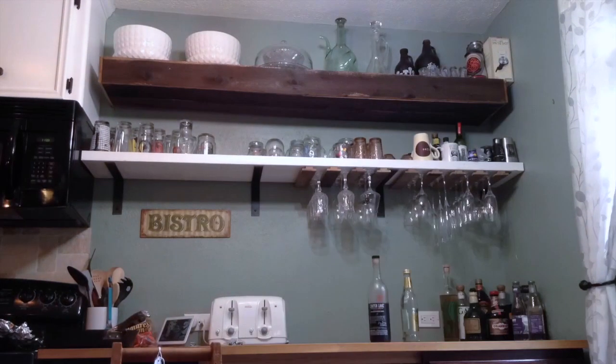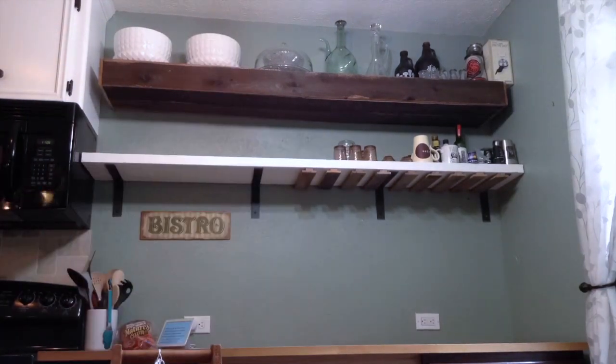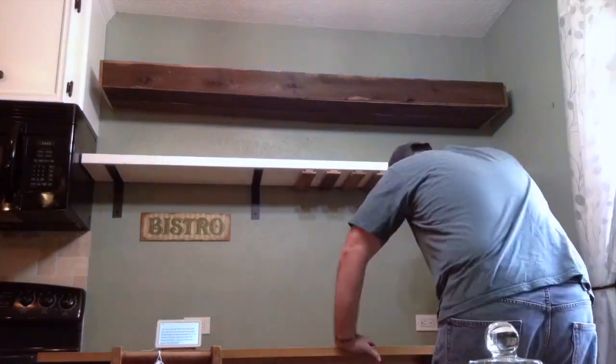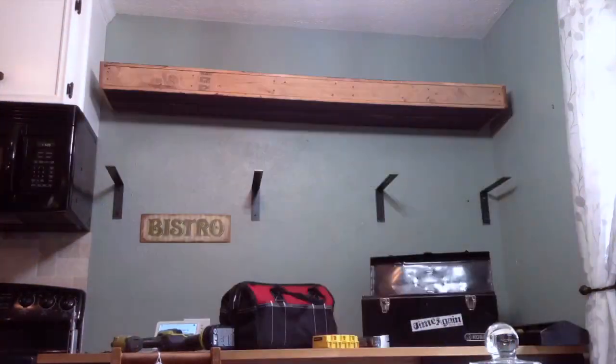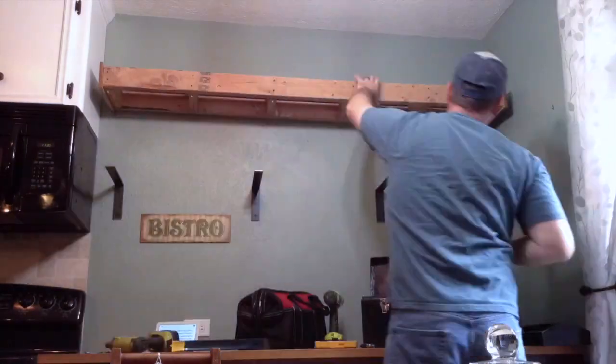So the top shelf is actually what we originally created, but that ended up looking so bulky that we actually had two of them up there where the white shelf is, but the top cedar one was really bulky, so this is a time-lapse video of us taking it down. We tested the white one to see if we wanted to paint it white as well.